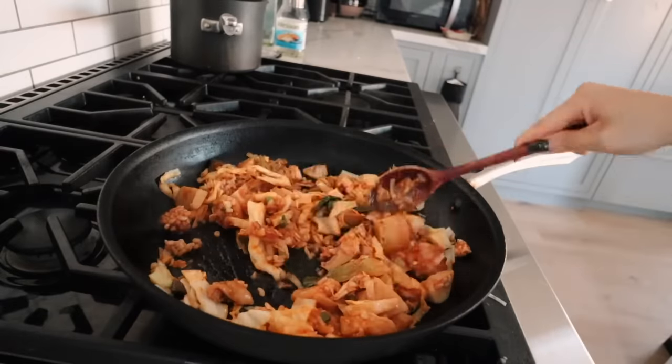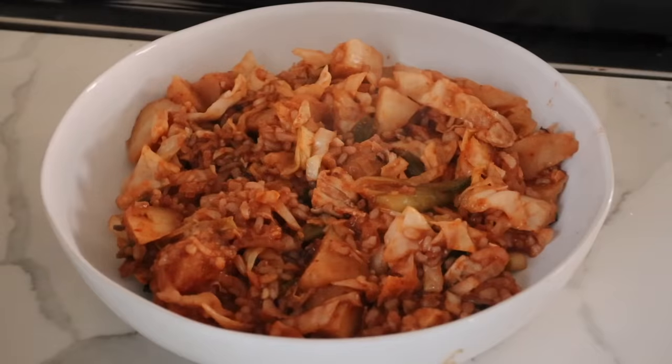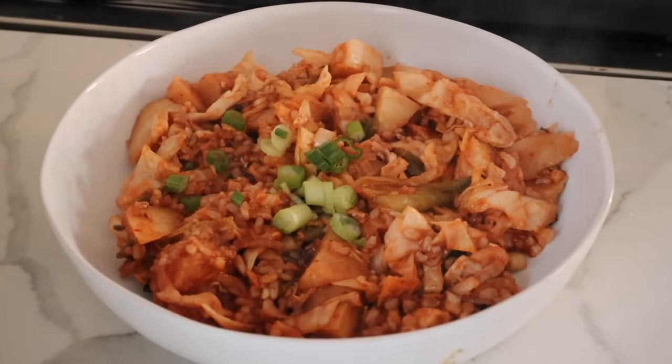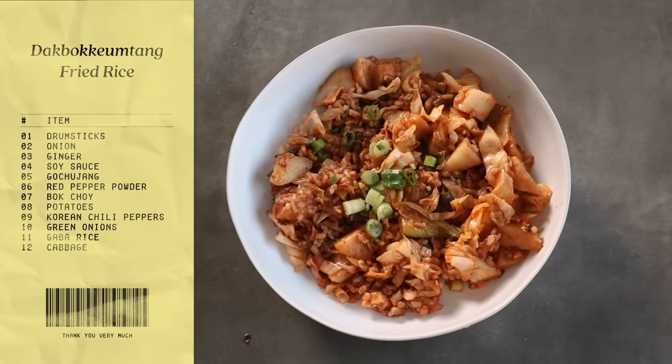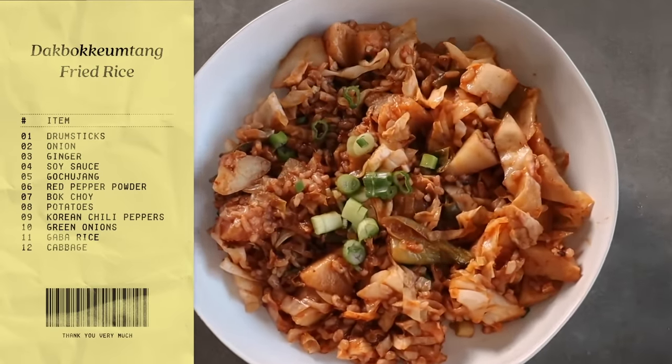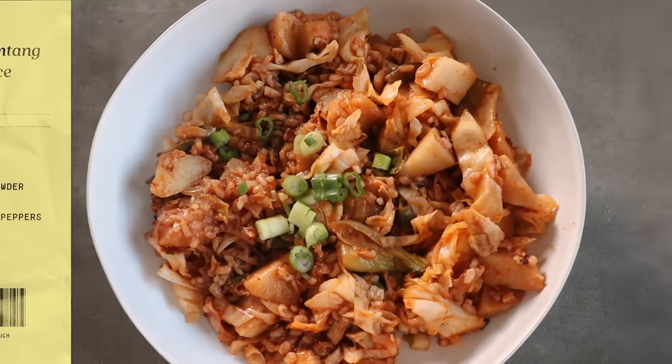At last, the dakbokkeumtang trilogy comes to an end. This is the final leftovers of it. And I decided to remix it by making a fried rice. I just added some cabbage, some brown rice. I got the chicken and I chopped it into little pieces. I cut the potatoes into smaller bits as well. I'm definitely a volume eater, so I love how the cabbage just stretches out the dish and makes it huge.